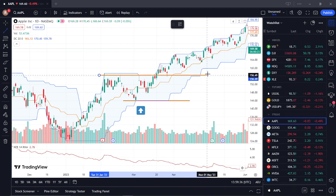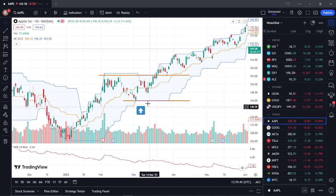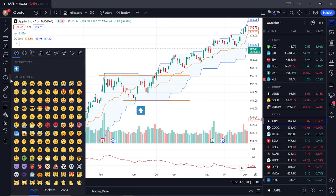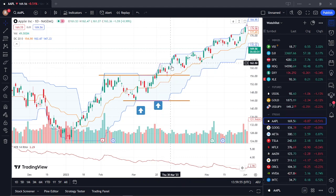Okay. This is resistance. This is support from the first trade. Broke below, you have to get out. This resistance broke, you buy on this bar. Add another one on this bar. Buy in this bar, right here. Let it do its thing.